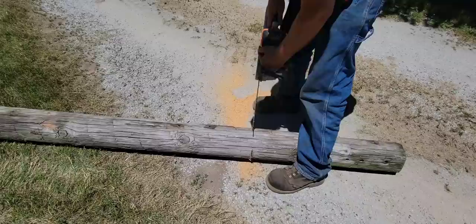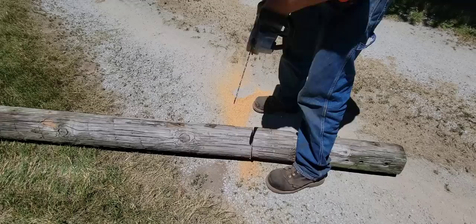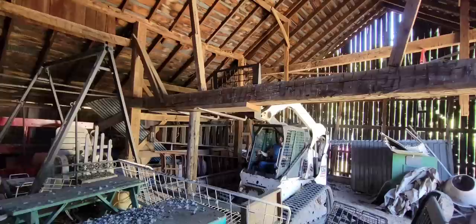There we go. So now we can stand that up under that beam.